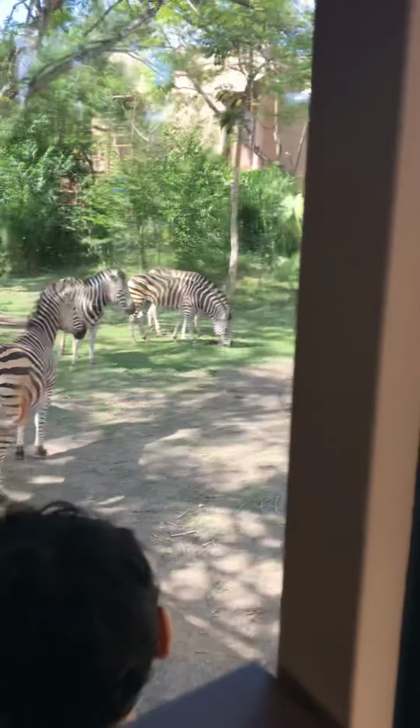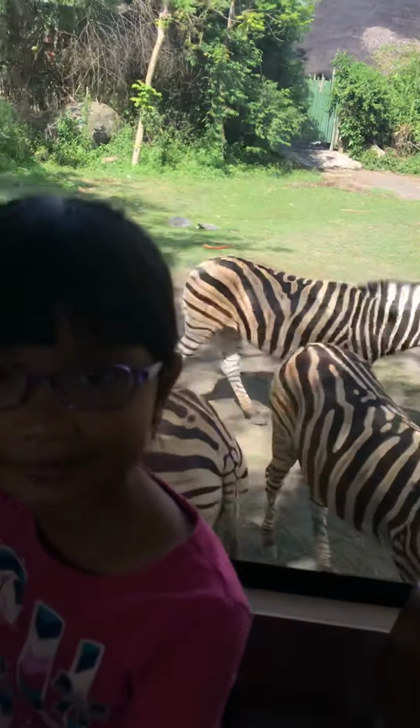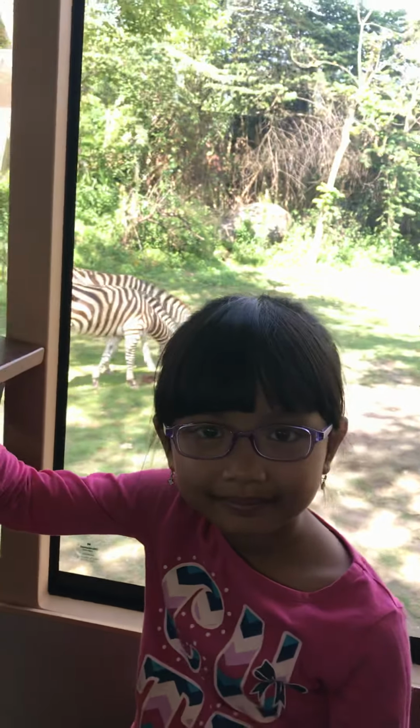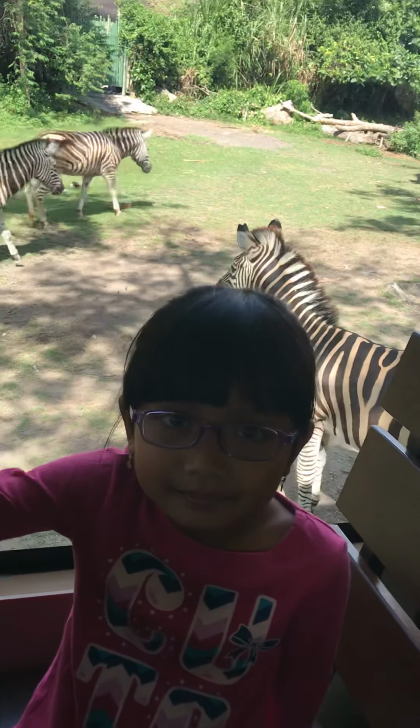And right here we also have another species of zebra. They are called Chapman zebra. They are the smallest zebra in Africa. If you look closely, they actually have 3 colors on their body: black, white, and brown.